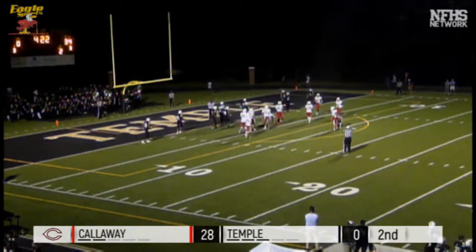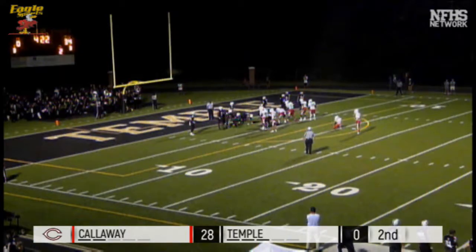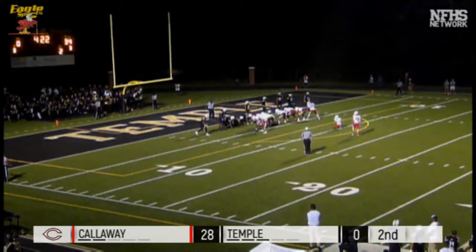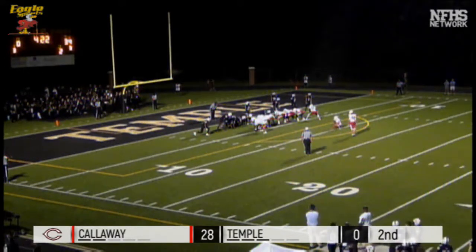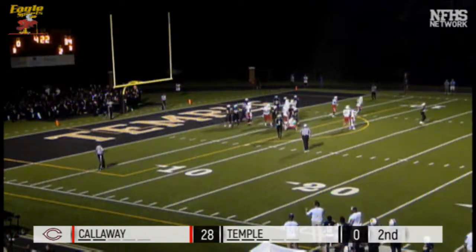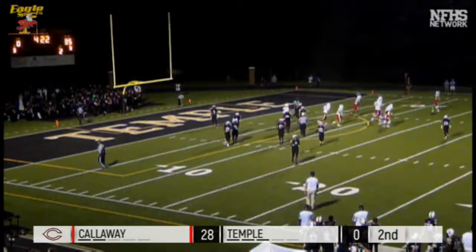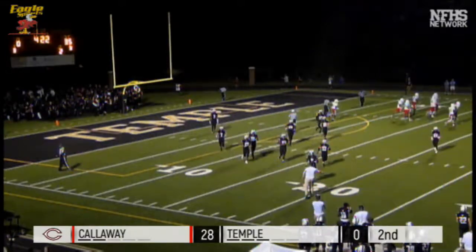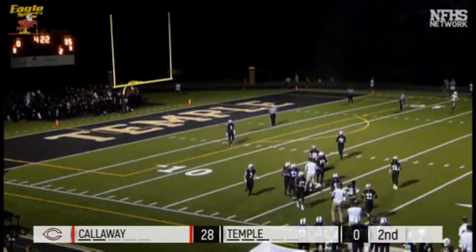Callaway lining up for the extra point attempt. Here's a snap, the hold, the kick is up, and the kick is good. So with 4:22 left in the second quarter, our Cavaliers lead 35-0 over Temple in the Region 5AA opener. We're going to take a timeout back to the station.